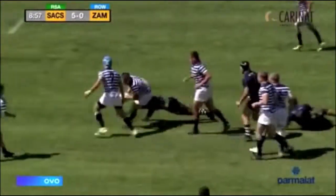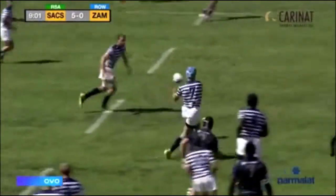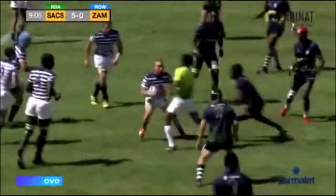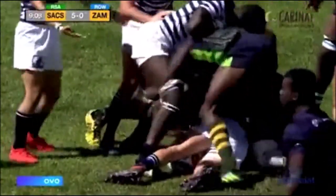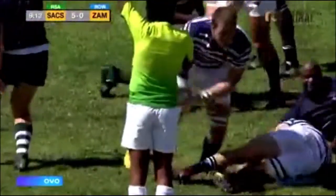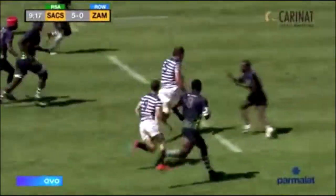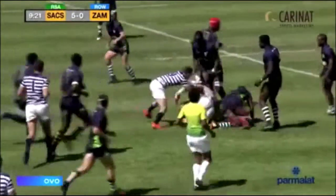Tackled there by Van Niekerk, and it's been spilt. So SACS will be dangerous here. Whittingdale to Patterson. He lets it go. Jordan Thomas. Small in stature, but big in heart. The Steelers trying to counteract, and as a result, it's a penalty. A tap and go here by big Jordan Thomas. The water polo sensation with a crashing line.